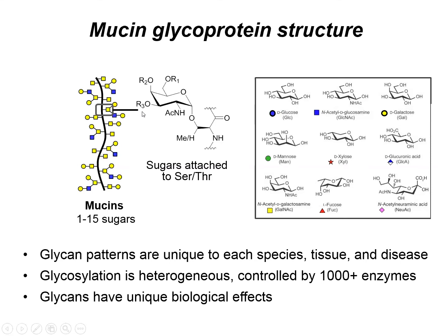So even snails and jellyfish have mucus, and we see different glycosylation patterns and different peptide sequences in these different species, but also even between individual humans. So you and I may not have the same mucin structures, and this will vary with disease states, as I just mentioned. And so overall, the glycosylation is quite heterogeneous.